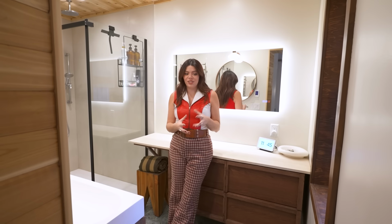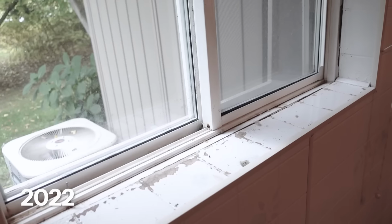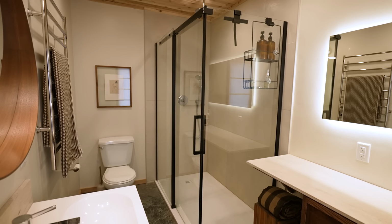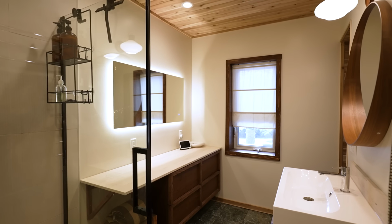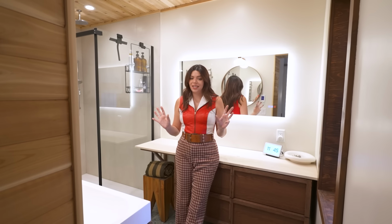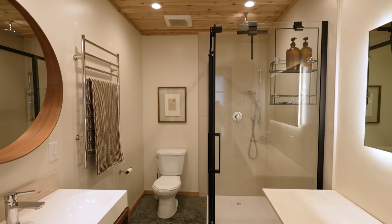It had serious issues that made us concerned to actually use it. There were clear signs of leaks and things were sort of falling apart. It needed to be done, and I'm so glad that we did because I love this space so much. It's such a relaxing, cozy, clean bathroom. This project spiraled very quickly into more than just the bathroom, but we were able to fix it all, bring it back together, and now we have a great working bathroom.